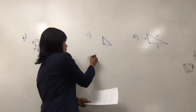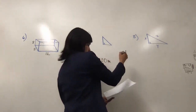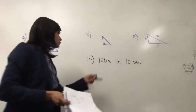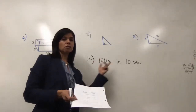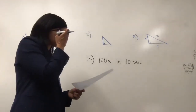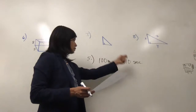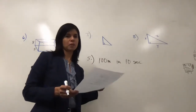So again, this is number 5. And we are given a speed of 100 meters in 10 seconds. Right, so every 10 seconds, this is how far it goes. And a speed is that relationship between both of these. And we're asked to find out the unit rate, really. We're asked to find out how fast is this speed in 1 second. So in 1 second, how far do we go?